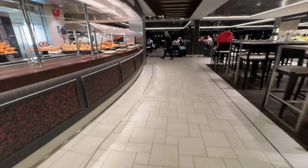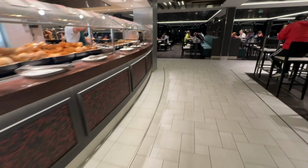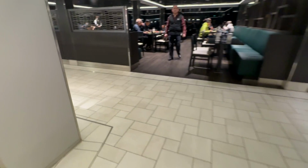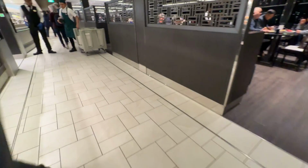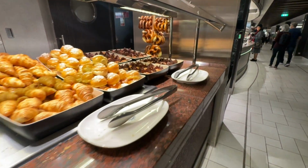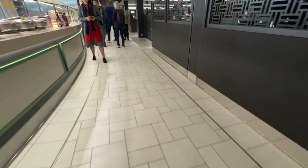So let's have a walk now around the whole buffet. It's a really big buffet. So I'm going to speed this up and we're going to walk around half of it. It goes all the way around in a big circle. It's duplicated on both sides though. So let's just have a quick walk from the front all the way to the back of the buffet.